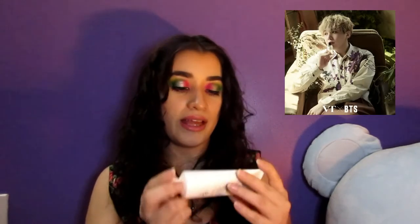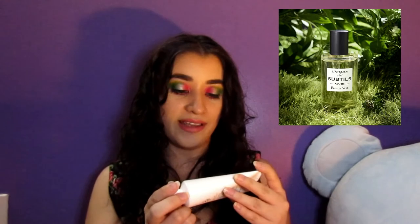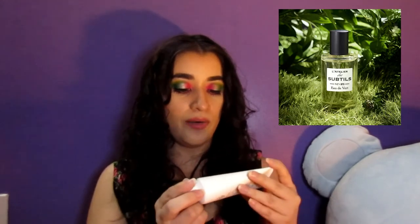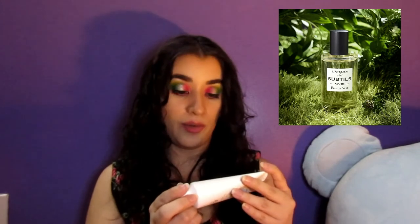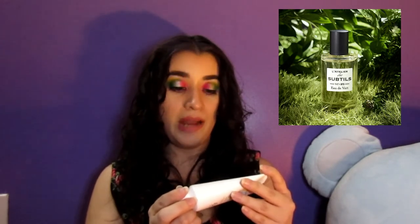Next up we have L'Atelier de Subtiles Vert. So this one's Yoongi's. Keywords: green, cozy, intense. Fragrance notes: sweet orange, coconut, rosewood, vanilla, patchouli, cedarwood, sandalwood, tonka bean, and moss.